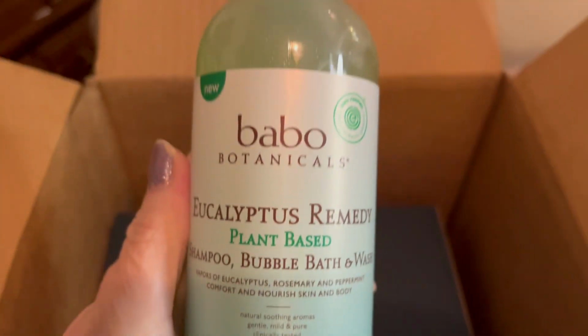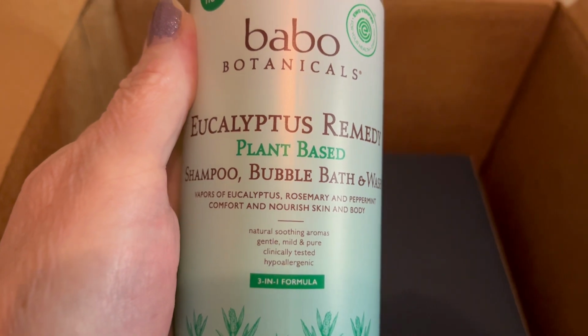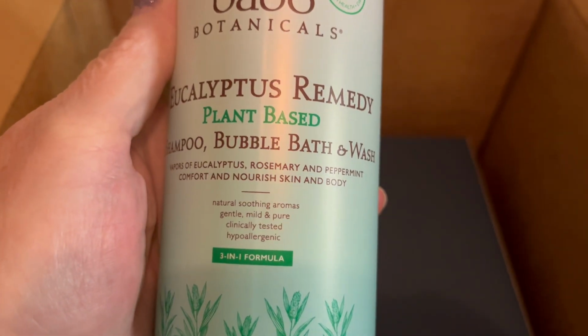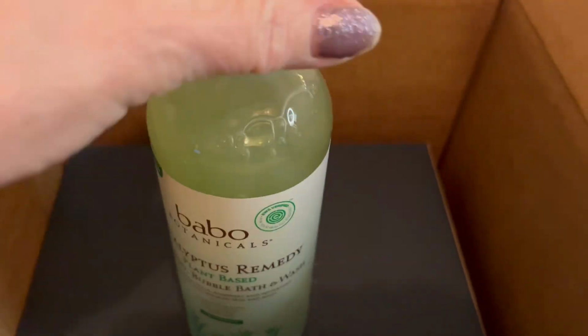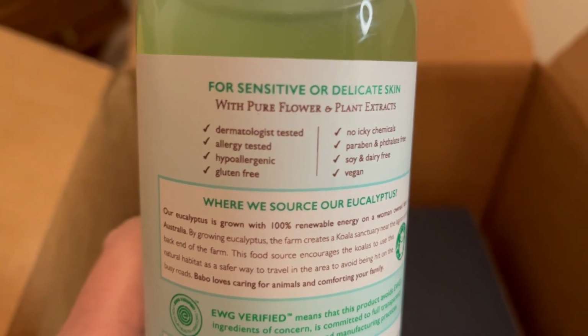It costs a little more, but next month I think I'm going to go with like garbage bags and stuff like that. But this one here is called BABO Botanicals. It's a eucalyptus remedy plant-based shampoo, bubble bath, and wash. You get vapors of eucalyptus, rosemary, and peppermint. Comfort and nourish skin and body. And you know I'm all about that.